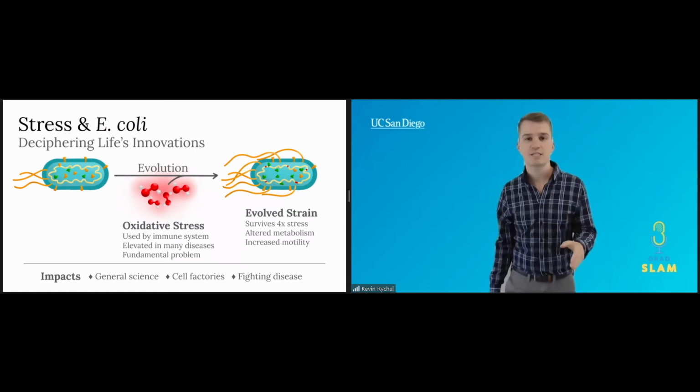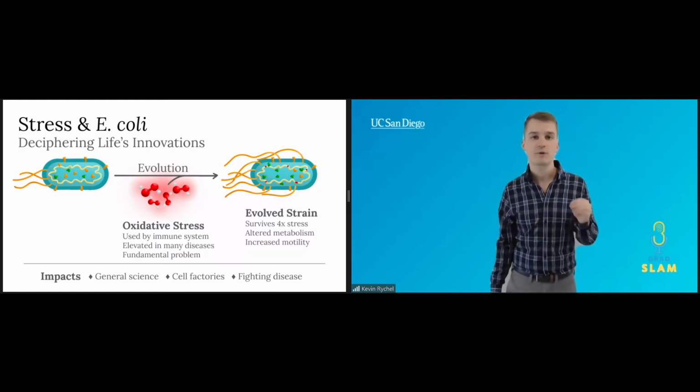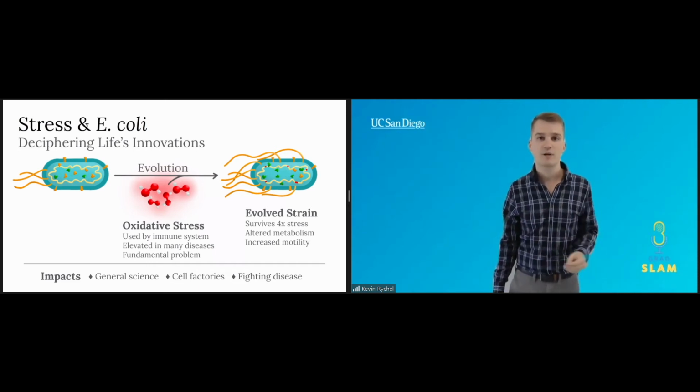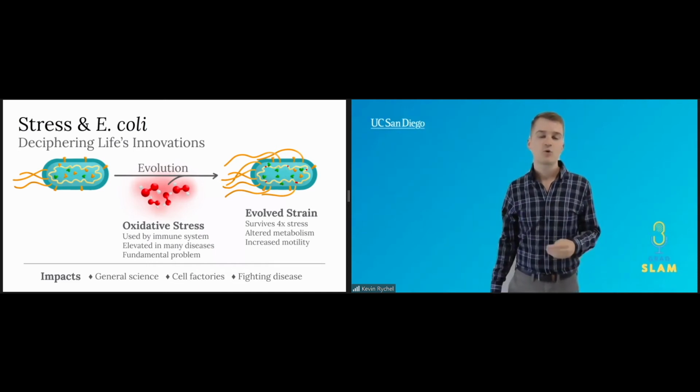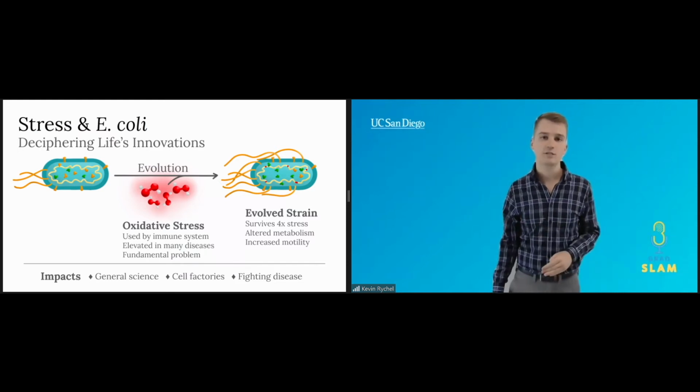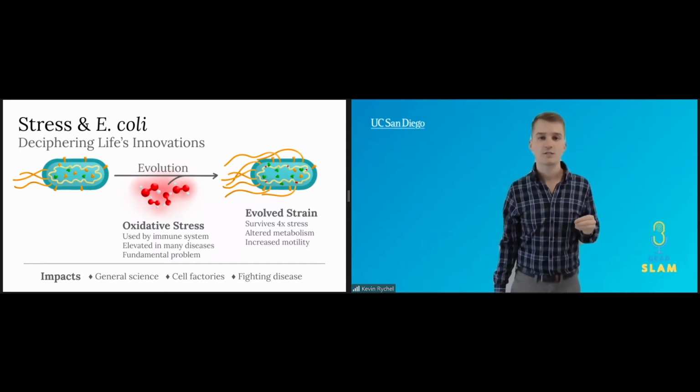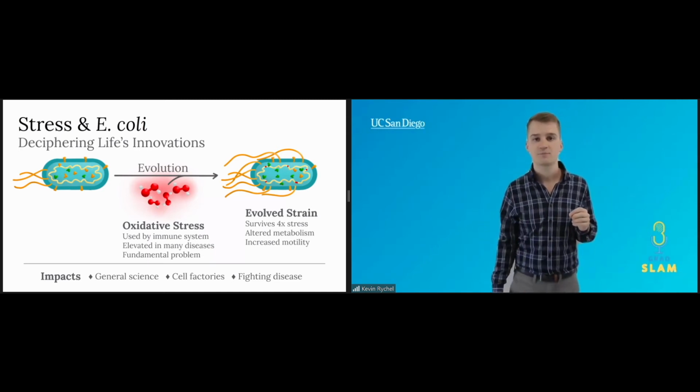This is the chemical attack used by our immune system to fight invaders. It is also elevated in many diseases and is a fundamental problem for all of biology. When we evolved E. coli to handle this stress, it was able to do so 4 times better. It also altered its metabolism in a way sort of similar to cancer cells. Finally, this strain increased its motility in a sort of flight response.